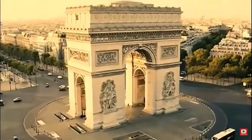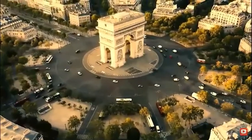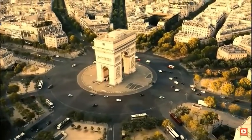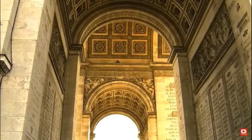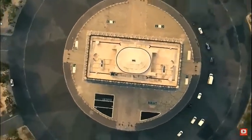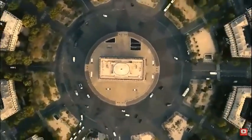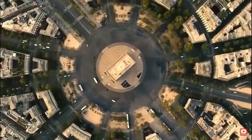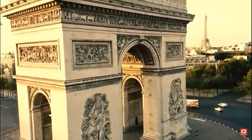This world-famous monument was commissioned by Napoleon after his victory in Austerlitz. However, it was not completed until after his disgrace and deposition. The arch, which was erected in 1806, serves as a tribute to France's military victories throughout the ages. Inspired by Rome's Arch of Titus, this colossal 164-foot arch is the largest of its kind in the world. It contains engravings which tell the story of France's military superiority through images and words.